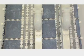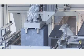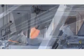A solar cell consists of a large surface p-n transition. In order to create this, an n-conductive surface layer is attached to the positive conducting blanks in the diffusion oven at around 900 degrees with phosphorus gas.